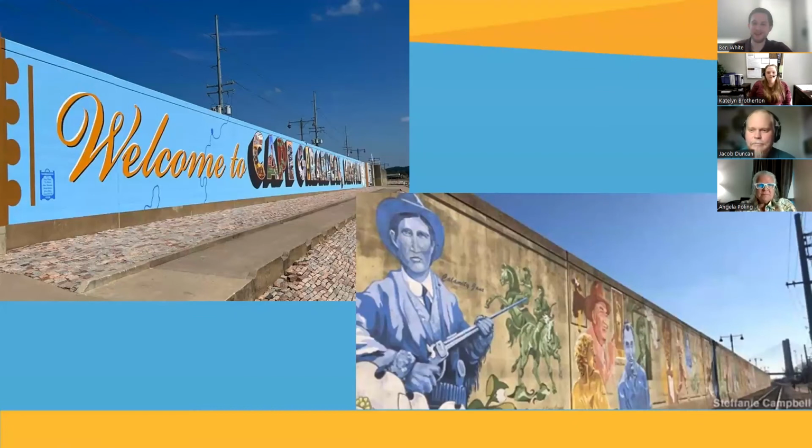So this next example is from Cape Girardeau. This is actually their flood wall. The picture on the top left is the part of the wall that faces the river itself. This is new. This is something that was just completed this past year. So it's a really nice welcome to Cape Girardeau sight that you can see from the barge or from across the state over in Illinois if you're coming that way. And then on the other side is a depiction of famous Missourians. This is the part of the wall that faces downtown.